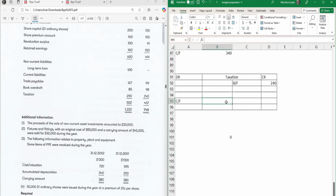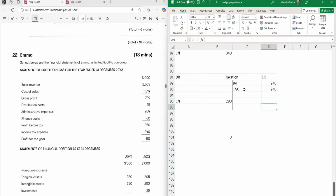So on the credit side how much do we have? 290. And the taxation charge for the year, where will we get that from? From the P&L. So what is the tax for the year? 240. So the taxation tax will be added here, 240. So what is the total of the credit side? The total of the credit side is 480 and what is the total on the debit side? It's 290. There is a difference.